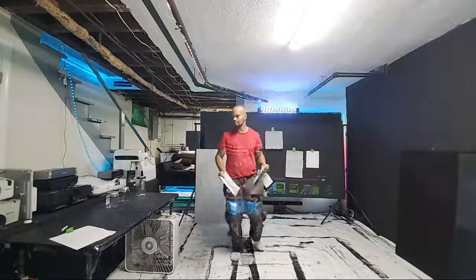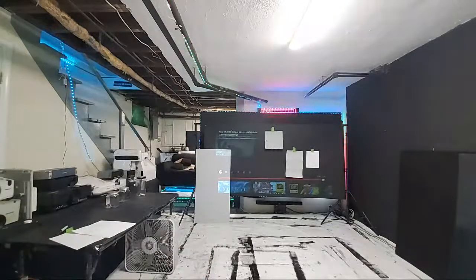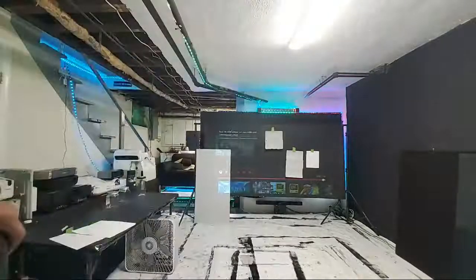All right, two certified screens that we had up there for the display. Dark Star 9 right there, a heavy gunmetal screen. It has a 0.9 gain. And another certified screen. We chose the best of the best, which is Daylights, a 0.8 certified screen. Anytime I do certifieds, I always choose the best of the best. These are gunmetals.